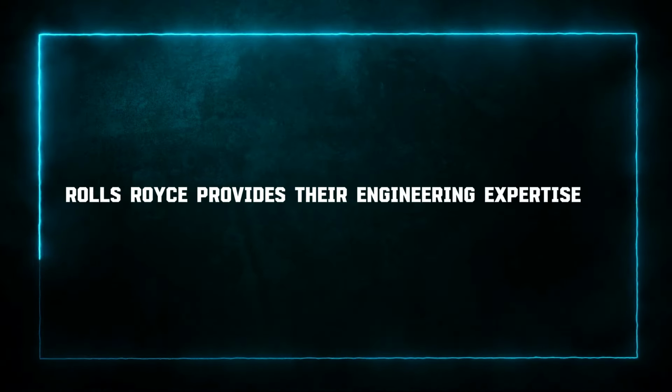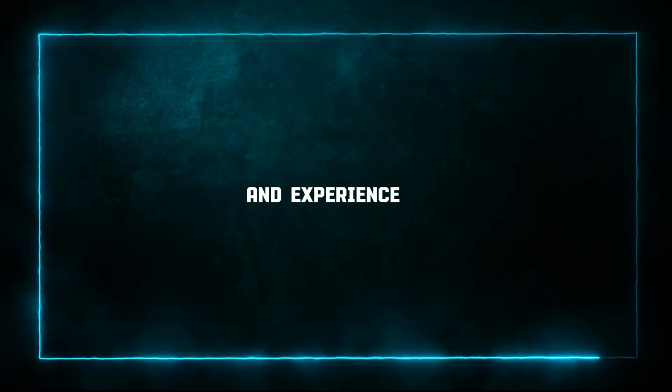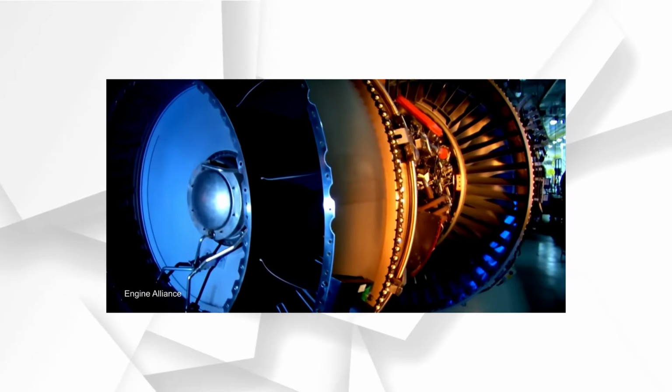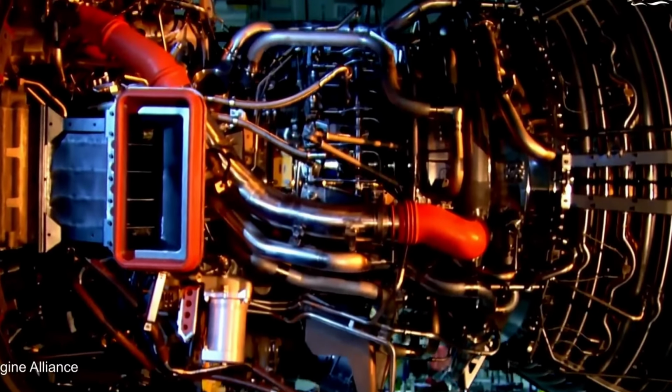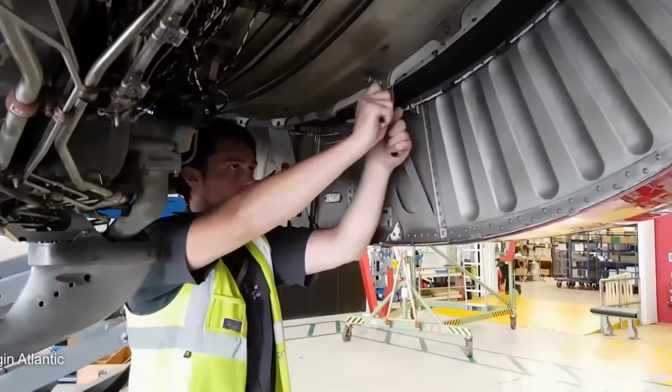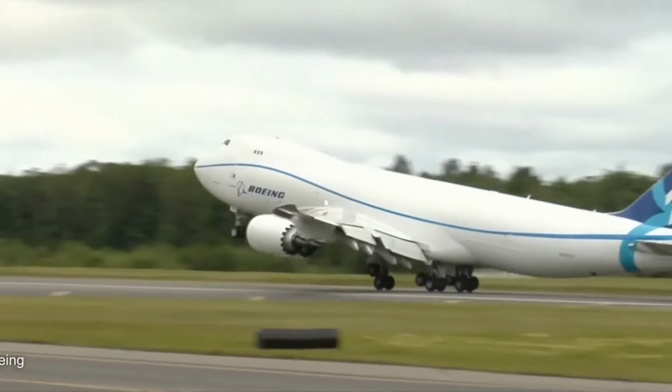The expertise of Rolls-Royce. Rolls-Royce provides their engineering expertise and experience as the F-130 engine developer to the cooperation. They've produced sophisticated engines and guided the integration process to assure B-52 platform compatibility using their engine design, production, and testing expertise.